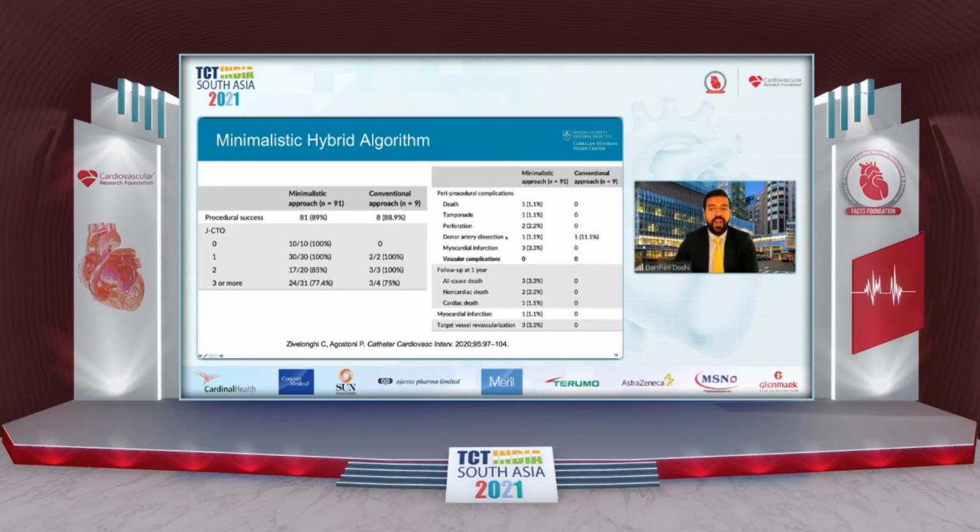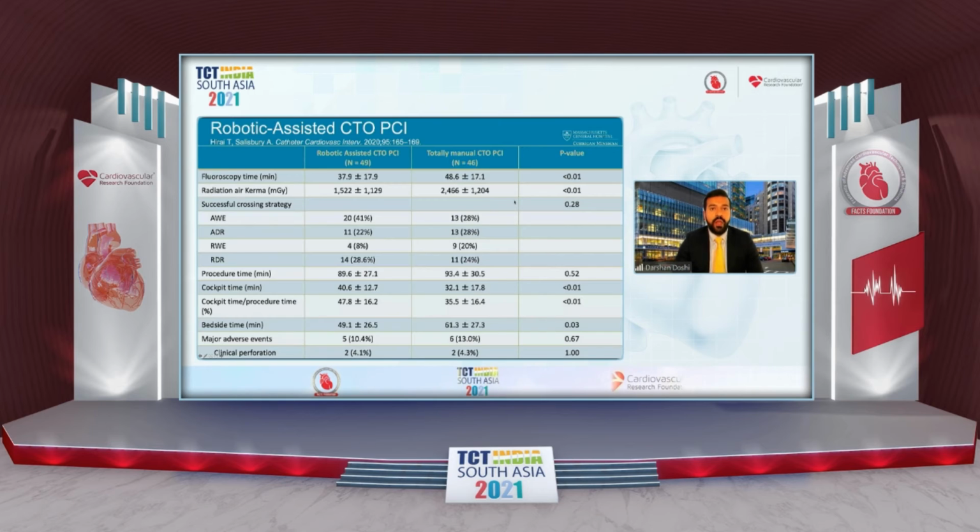And here they found again that they had acceptable complication rates with the minimalistic approach. Now, one of the things that we know with CTO PCI is that these cases tend to be longer, require more radiation, and can potentially lead to orthopedic injuries in the future. And so the colleagues from Mid-America Heart Institute attempted to perform CTO PCI using the Corindus GRX robotic system.